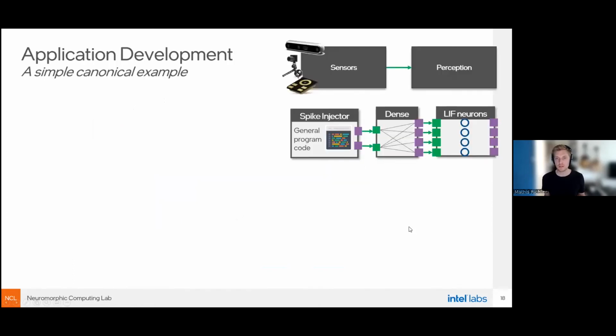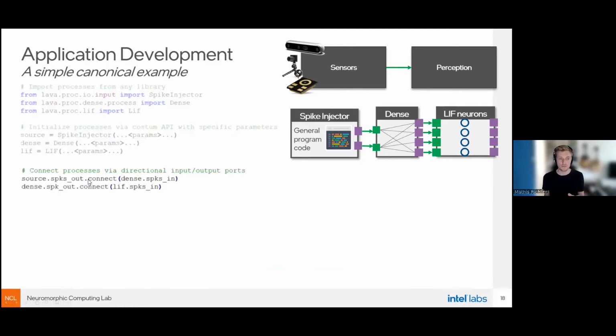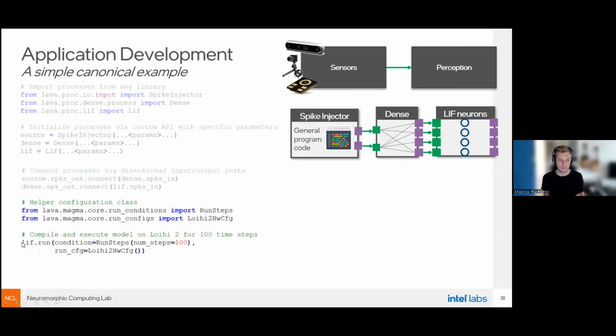In working with this, it's relatively straightforward. So if you wanted to build something like this, you have leaky integrate-and-fire neurons here, some connectivity here. That is also a process, which I find a bit weird, but so this is all-to-all connectivity, and then some spikes that are injected through the connections into the neurons. The kind of code that you would write is, you build these processes, you create objects for them, you pass some parameters in, you then create connectivity by calling connect functions on the ports. So this guy here has a port that's called spikes out, and this then connects to here, which is this input port for dense. That sets up the connectivity, and then you just call run on one of the processes, which you can do here.